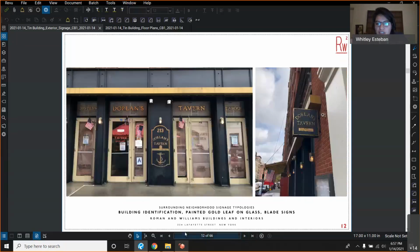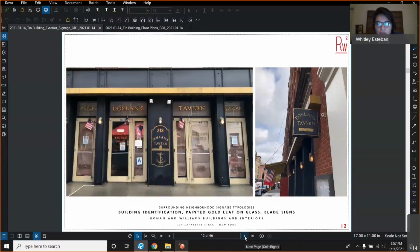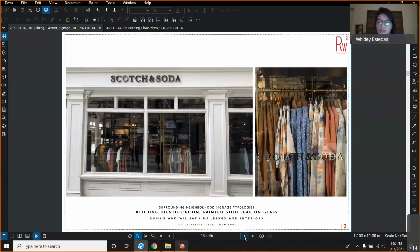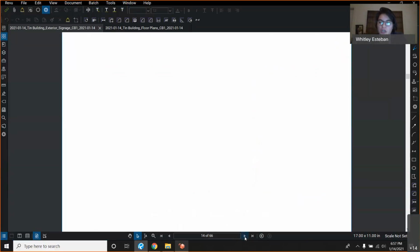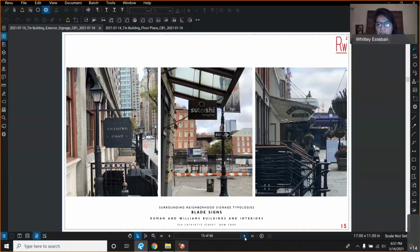So specific tactics here. I don't need to necessarily narrate each of these specific tactics for you all. Some of these beloved institutions that we still have, some no longer. Let's keep going. I think Maria can keep flipping through this relatively quickly. But essentially what we see and what we're inspired by is this particular combination and repetition of these various technologies of signage, from the blade signs that we see prominently, the gold leaf lettering directly on the glass storefront, as well as horizontal building identification signage.